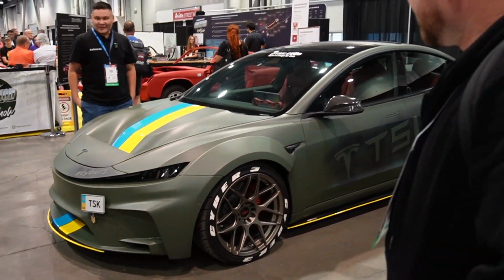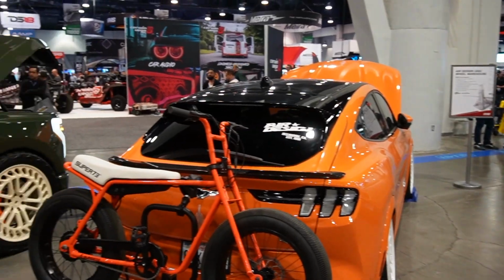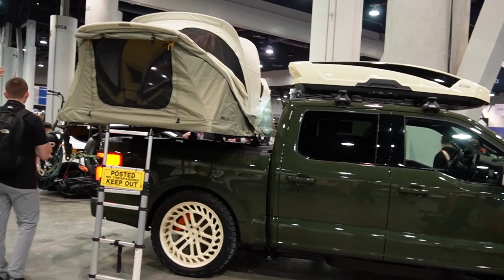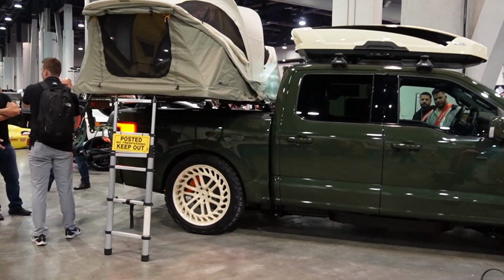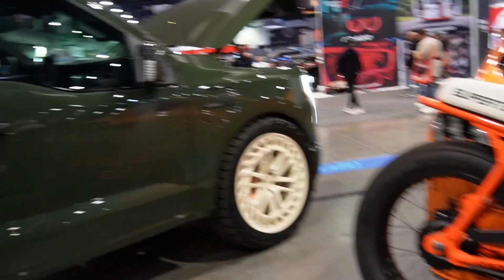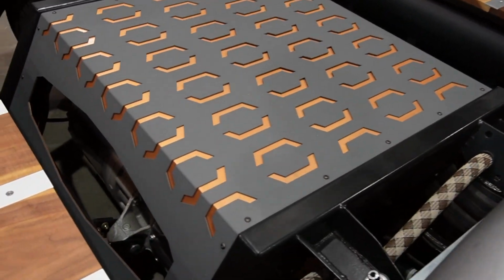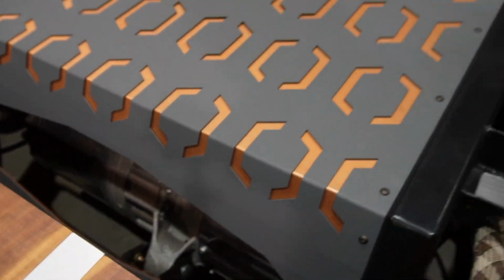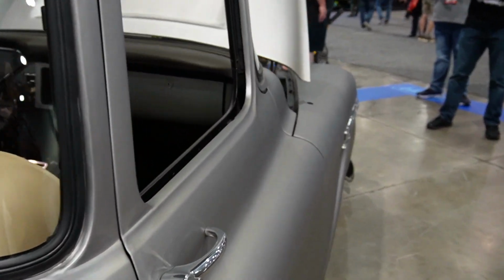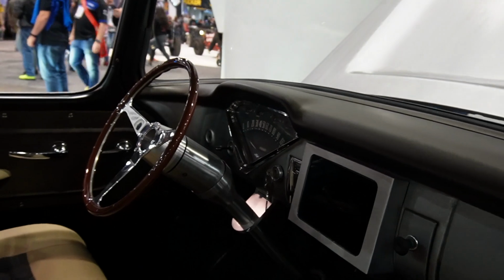Interesting front end. That is Model 3. Awesome looking Ford Lightning. Really cool tent setup. Interesting wheels though. Wow, that's probably one of the cleanest truck conversions I have seen. It's definitely a Tesla motor in there. Really clean, really clean. Check out the interior. Beautiful interior.